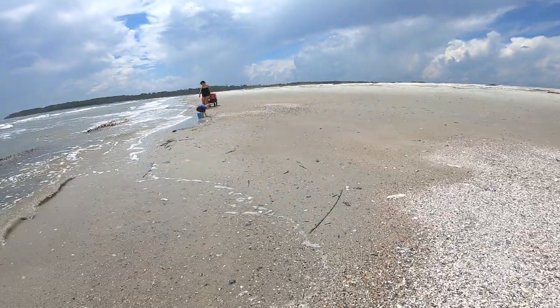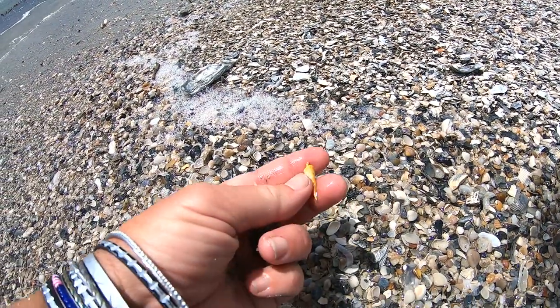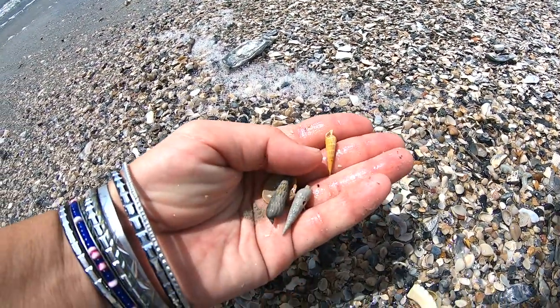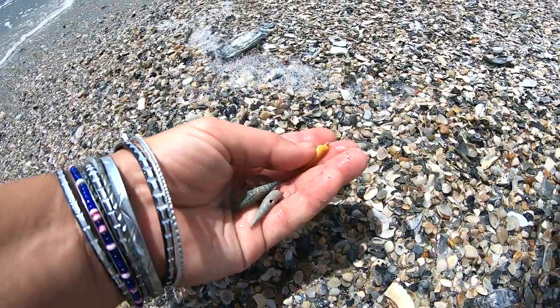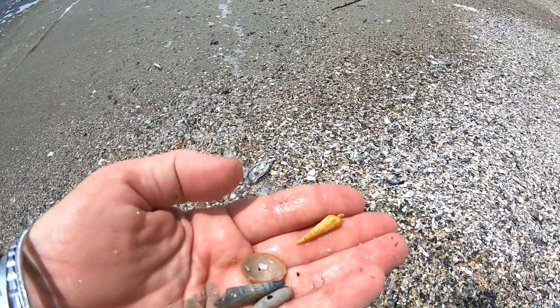Like the littles are catching up. Oh, look at that pretty auger, how yellow it is. Wow, it's like very orangey yellow.